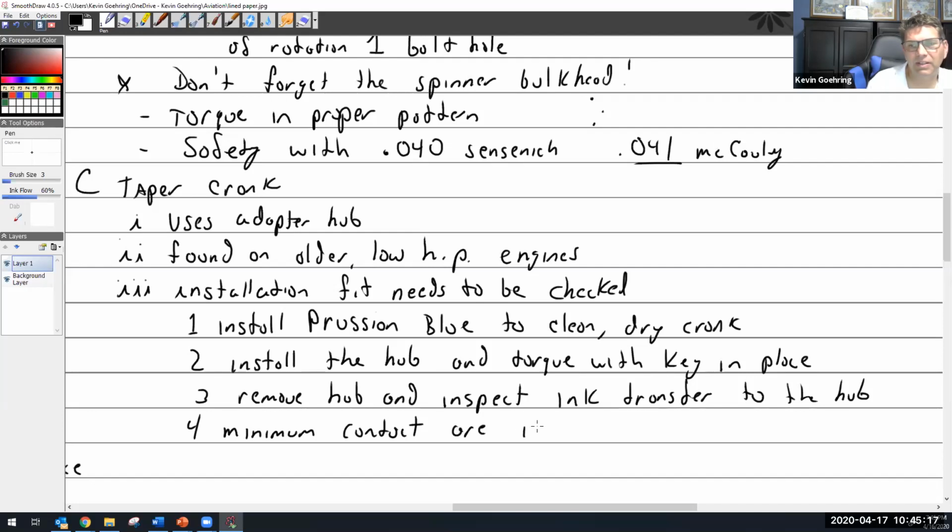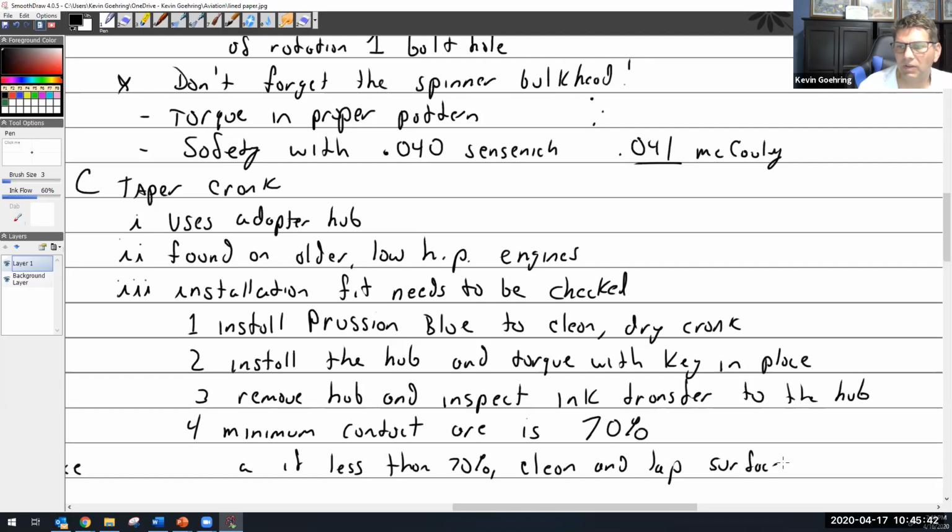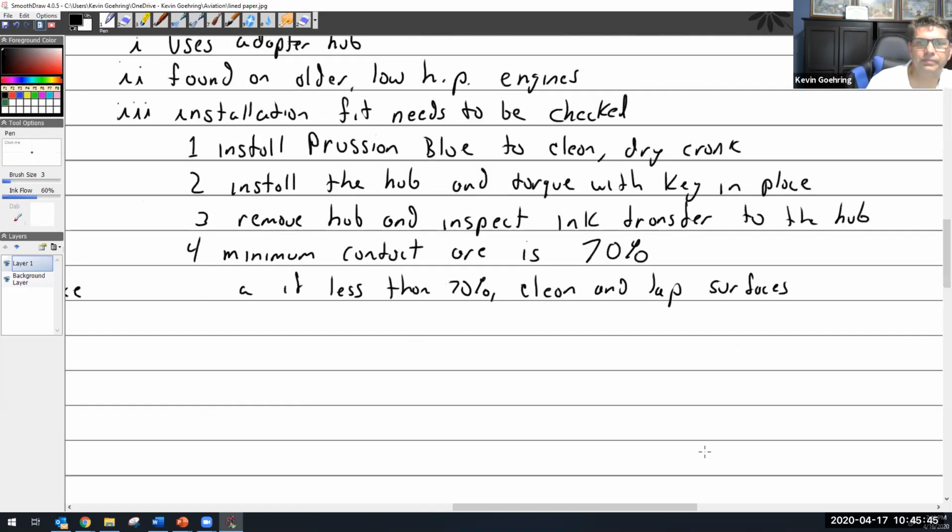Anybody remember? 70%. Nobody remembers. That's all right. 70%. If it's less than 70%, clean and lap surfaces. All right, this is very important now. Once you are satisfied, remove the ink.